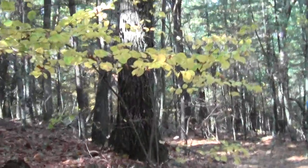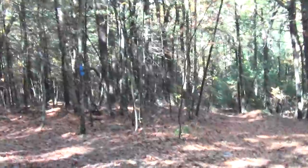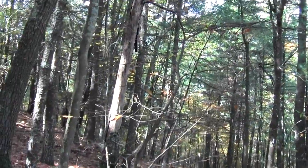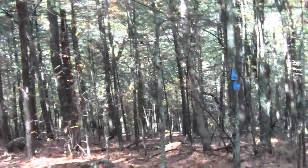Oh look, and lo, hark, there is a blaze. My lord, could it be? Yes, an actual blaze, woo-hoo. So finally, we're at a recognizable spot from our last somewhat confused trip.